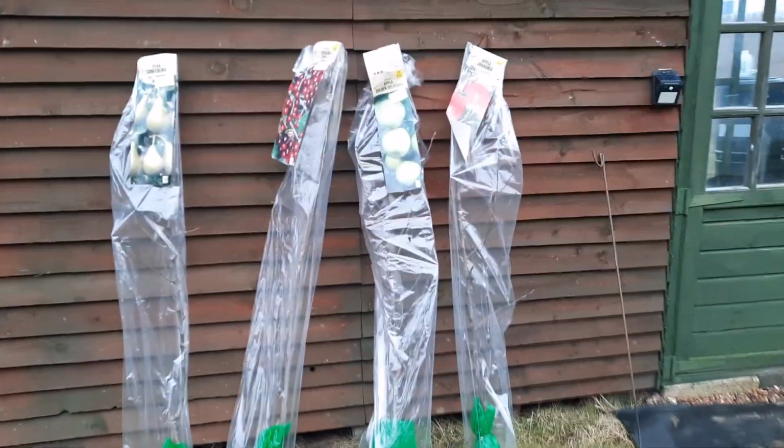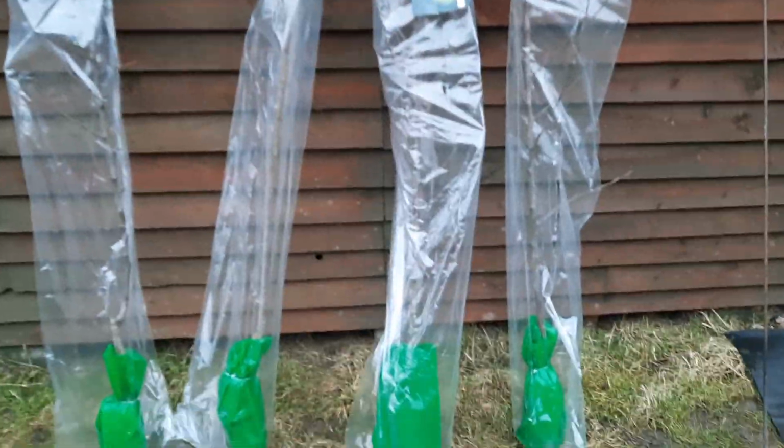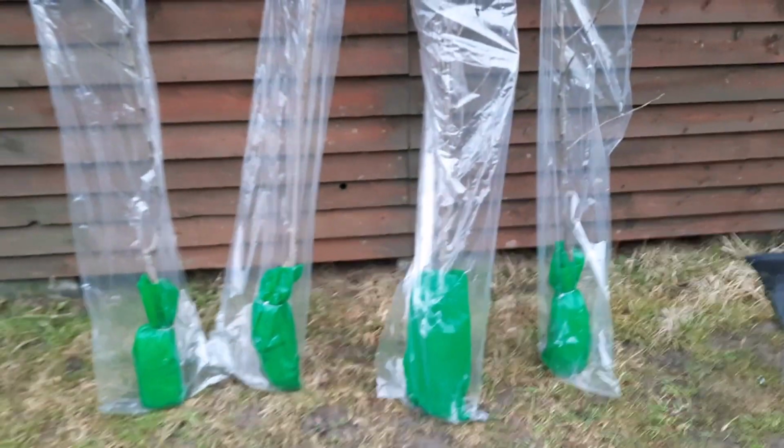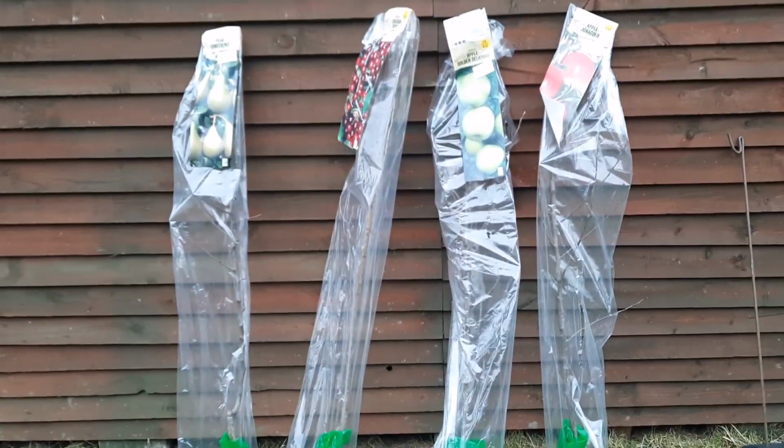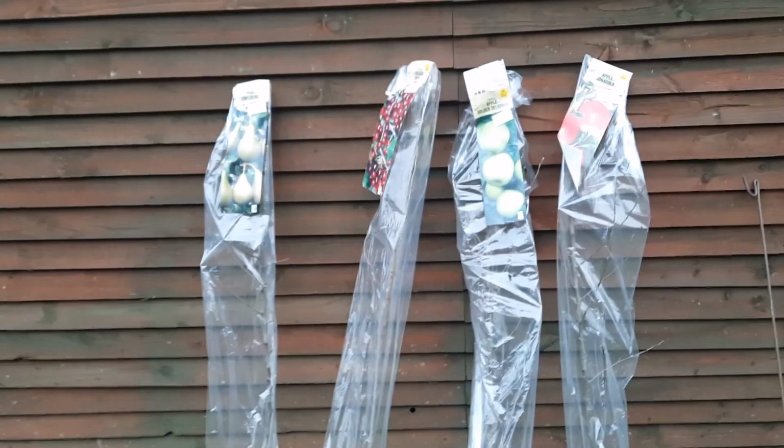But I'm debating what to do with these now, because they can go in, they're bare root, but I'm conscious that we've still got frost potentially. So I'm tempted to pop those into pots for now.